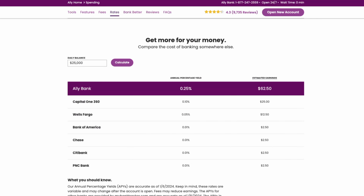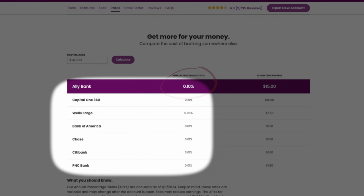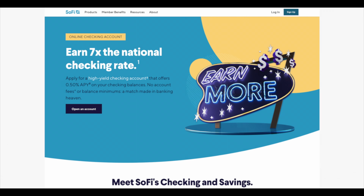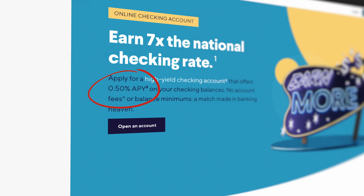Ally does advertise a 0.25% APY on their spending account. However, this is for balances over $15,000. If your balance is under $15,000, it's a 0.10% APY, which is bigger than most banks. However, it's less than what you would get with a competitor like SoFi, which has a 0.50% APY, as long as you have a direct deposit with the account.